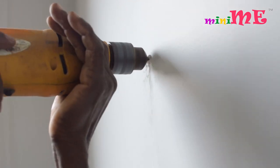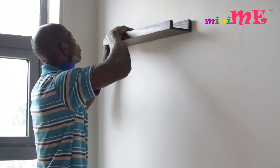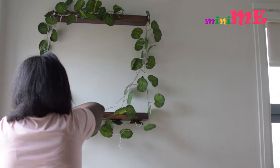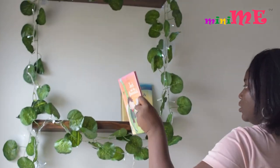These floating shelves also have that wooden accent, and then I used green leaves that I bought when I went shopping. I got these really nice green leaves. I mixed them with string lights, and I used them to decorate the place where the floating shelves were, and I put our books right on the shelf.